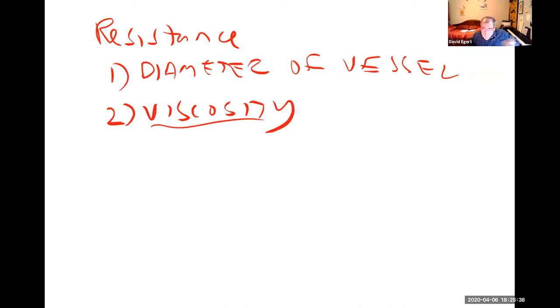In general, viscosity comes into play if you're really dehydrated and your blood is starting to get kind of more sludgy because there's more cells compared to the plasma, and you can increase the viscosity, make it harder to keep it moving. Blood viscosity is a little more complicated than just a milkshake. There's a whole field called blood rheology.